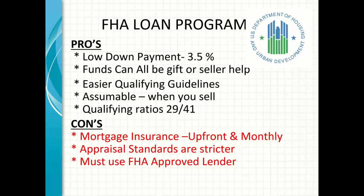So really what you want to do is get pre-approved first, know what price ranges you're comfortable with, know that you have a mortgage in place, the money sitting here waiting for you to find a house, and that takes the stress away from the whole process.